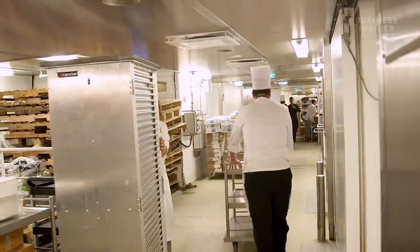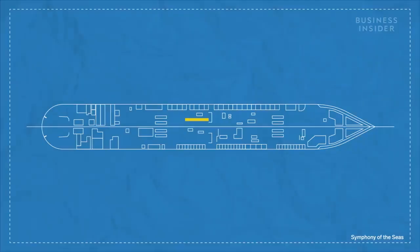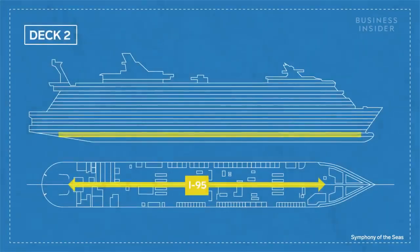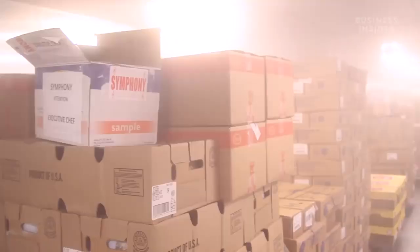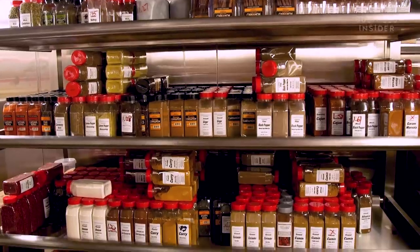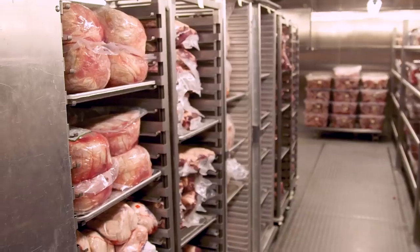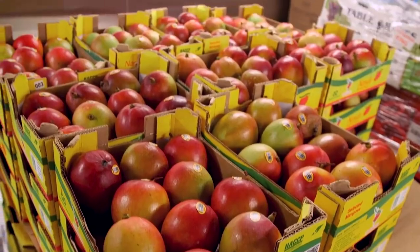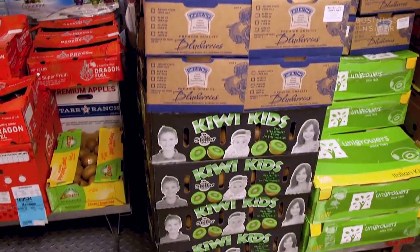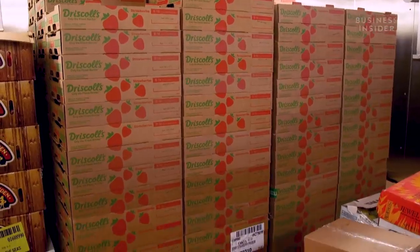Once on board, everything is moved along the ship's secret highway. This is I-95, and it runs the entire length of the ship, on Deck 2. We separate all the stores to the different locations that they are supposed to go. We have about 20 different storerooms divided into freezers, fridges, walk-in fridges, and rice stores. Seafood, meat, vegetables, and fruit are all divided and stored in separate fridges. If you come towards the end of the cruise, this box will be almost empty with a few fruits that are needed for 2 more days, which we keep as backup stock.